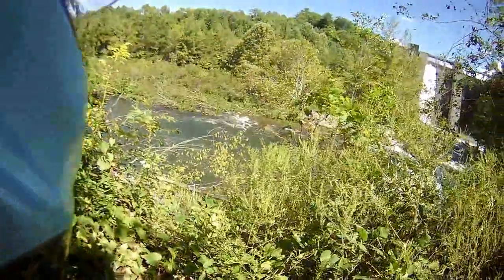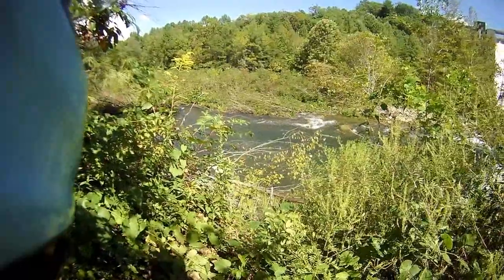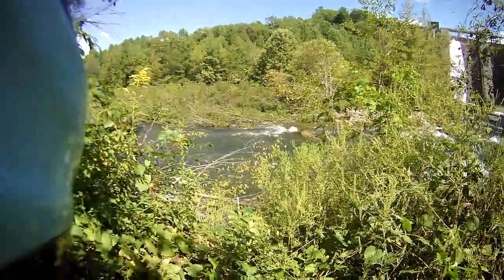That dam blocks off the Cheoah River, which is running right down here. Normally, there's not much of a flow in this river.